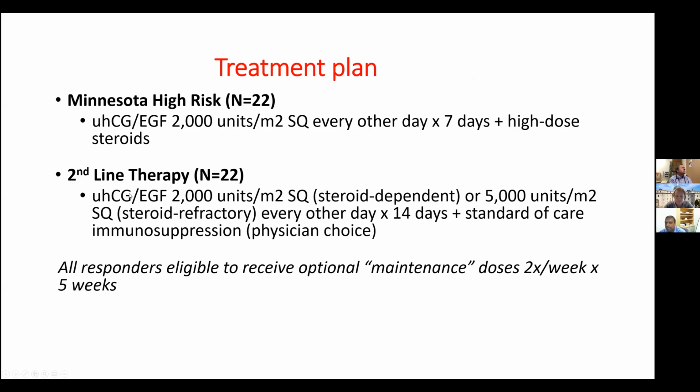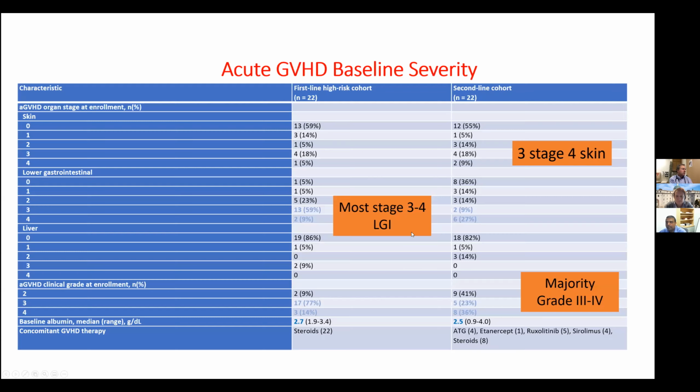For the second-line cohort, they would use this combination, the same dose, subcutaneous, or if you were going to use it at 5,000 units for those who are steroid refractory, it was given every other day for 14 days, in addition to the standard of care. And that standard of care was left to the physicians based on their choice. This is just a brief synopsis of what the cohorts were like. Largely, I wanted to focus on the fact that in the first-line cohort, most of those people were stage 3 to 4 lower GI GvHD, which is more challenging to manage. In the second-line cohort, they did have a few skin cases that were stage 3 or 4.